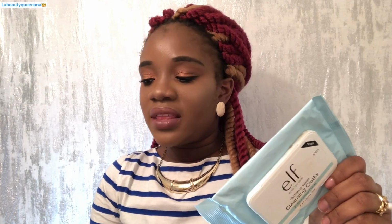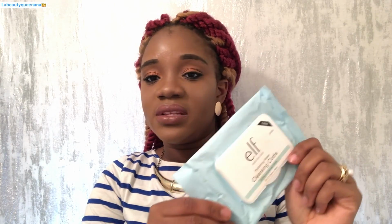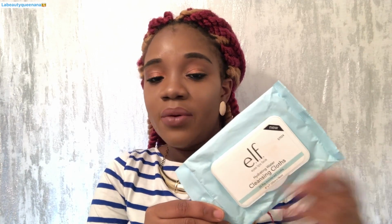I actually tried this for the first time, the e.l.f. hydrating cleansing cloths. I like it because it's also alcohol free, but it wasn't really much of a difference. I think I like the other ones better, but this was also good as well. I mean, I don't see why not with the sale. It was good, so I definitely recommend this as well.